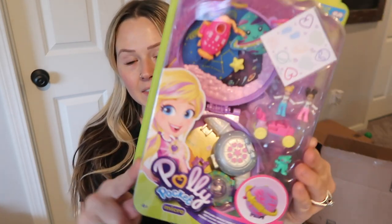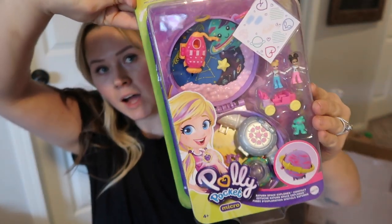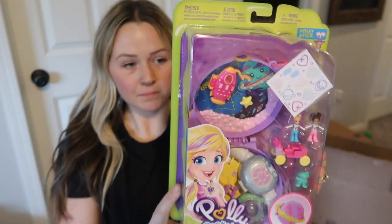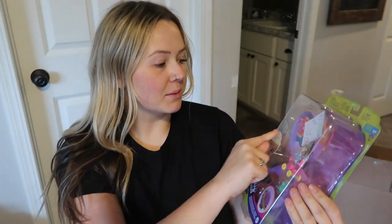But getting into some of the things that I got for Kaya. So these are a really big hit this year. Now I have waited until Riker was a little bit older to get these, just because with him in the house, he likes to put small things in his mouth. But I believe I got this for only like $10 on Amazon. Such a good deal, and it comes with all the cute things. And I used to play with these when I was little, and I feel like they just are so nostalgic. And Kaya loves them, I love them. And they come with little stickers. This one is a space explorer one, so this is super cute.